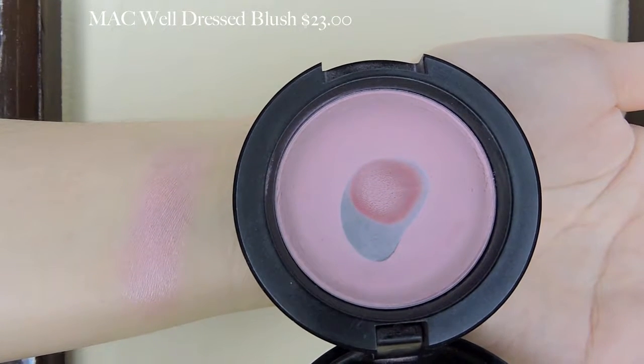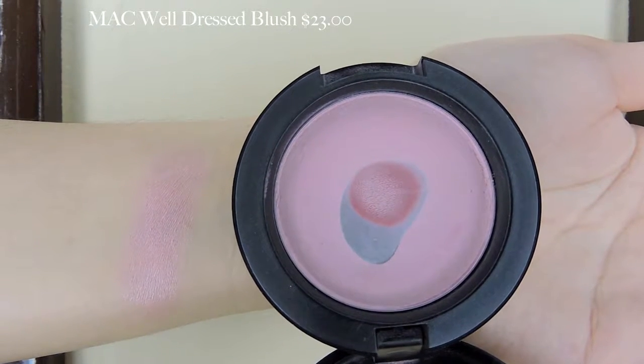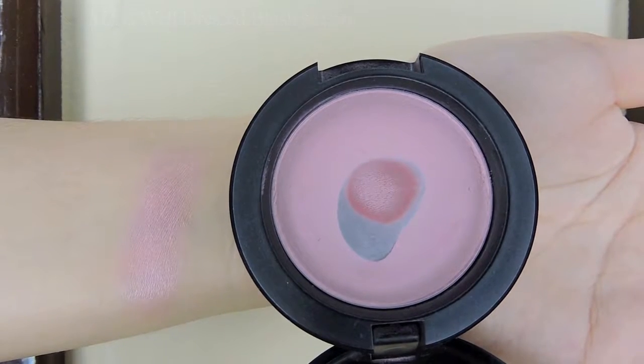The reason why I love this blush so much, you guys, is because the color is somewhat buildable to about medium full coverage. Now that's why I just love it so much, because it's not intensely pigmented, so it's not just going to apply so much color on your cheeks right away. You have time to build it up and not worry about having too much color on your cheeks. This is definitely a staple in my collection.